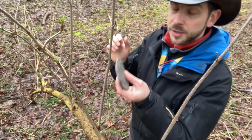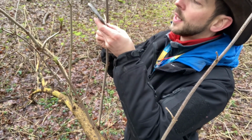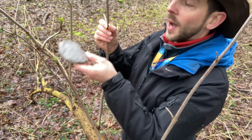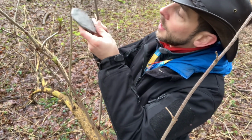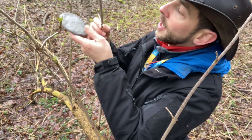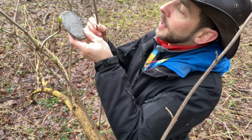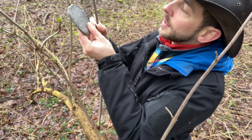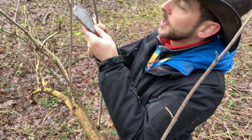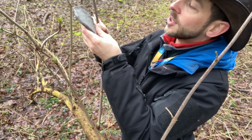So what I'm going to do is I'm going to take my clay and I'm going to gently press the bud against the clay. And I'm going to work it round, all the way around the outside for me. Just like this. Now, I'm not hurting the tree. I'm not taking the bud off. So it's still going to burst into life in the spring.